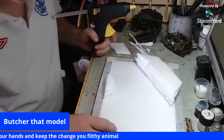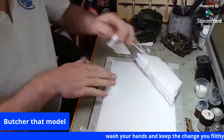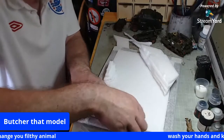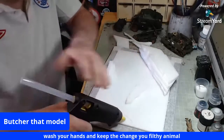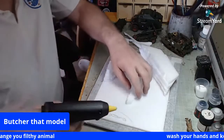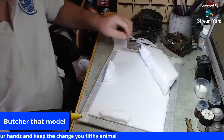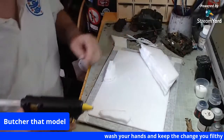Right, we'll do this side. Well, it doesn't have to be the same height because they weren't always regular. Trim that there. Down there, and a couple of little bits on top of that, and that should give us our basic framework to work off.